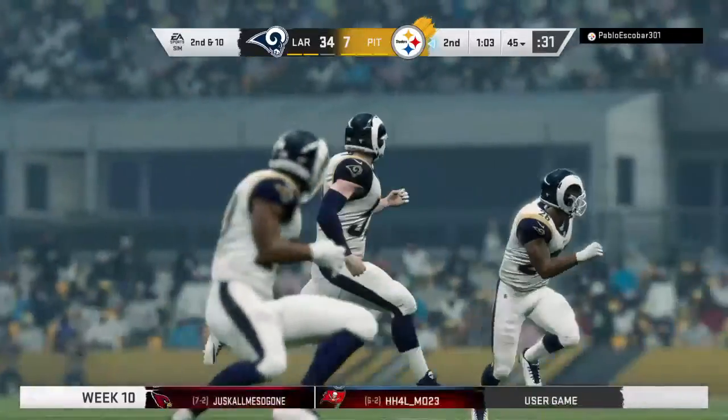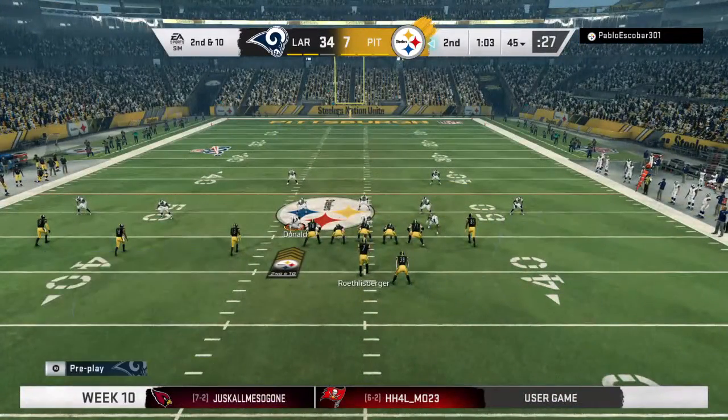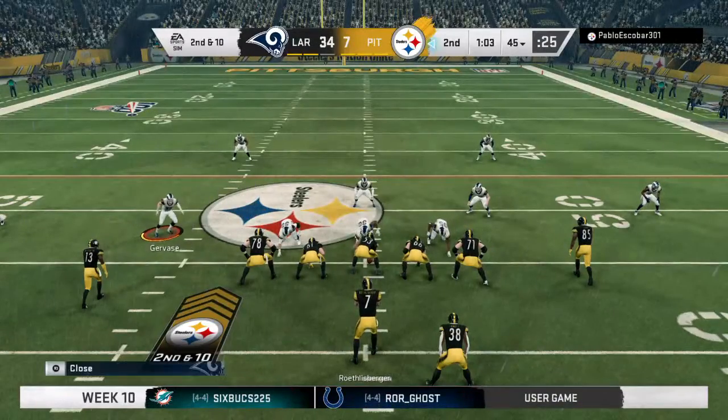Some of the fans here don't seem too happy about what we've seen in this first half. No, not at all, and I understand why. They look lethargic, out of sync, and it shows on the scoreboard.